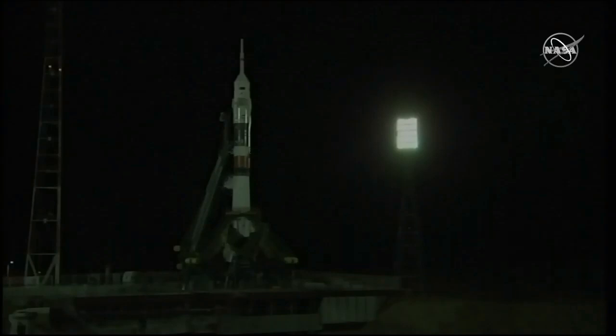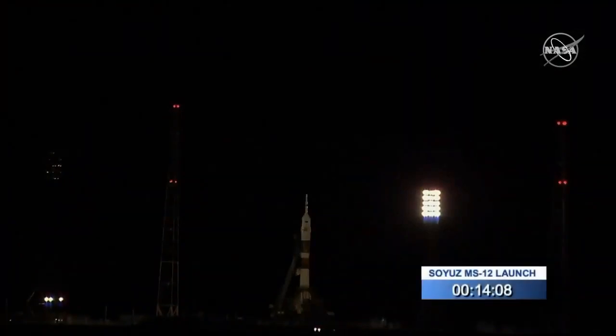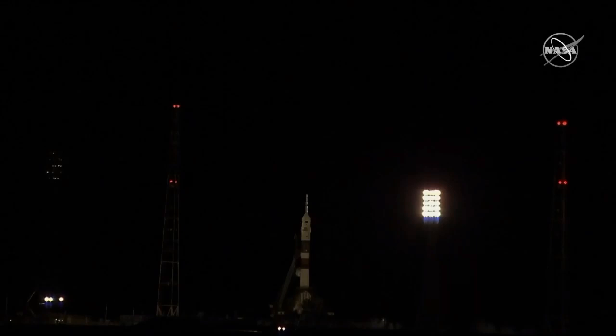Again, you are seeing a live view of the Soyuz MS-12 at launch pad 1 in Baikonour. Liftoff is scheduled for 2:14 p.m. Central Time, 12:14 a.m. local time in Baikonour, just under 15 minutes from now. Atop the rocket and within the Soyuz spacecraft are NASA astronaut Nick Hague, Roscosmos cosmonaut Alexey Ovchinin, commander of the spacecraft, and NASA astronaut Christina Koch. Now just under 14 minutes from launch.